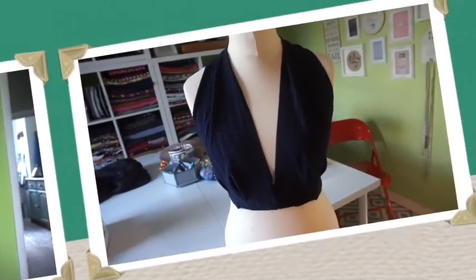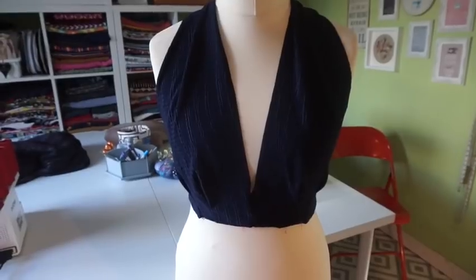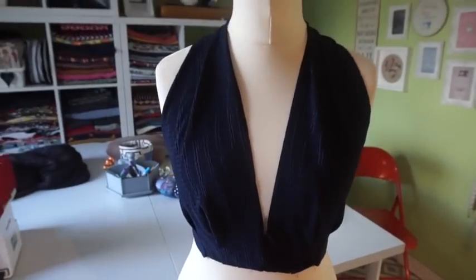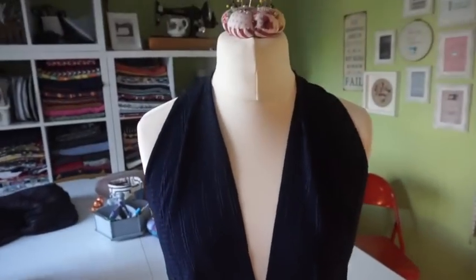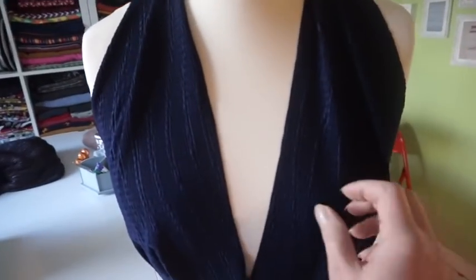But anyway, I'll see what I come up with, and I'll check in with you guys and show you what I get on with. So I decided to go for the New Year's Eve dress, and this is the result of my first muslin. Now, I have much bigger boobs than my mannequin does, so this isn't sitting very nicely on her, but on me it's looking lovely.